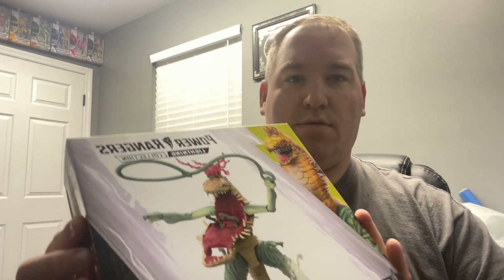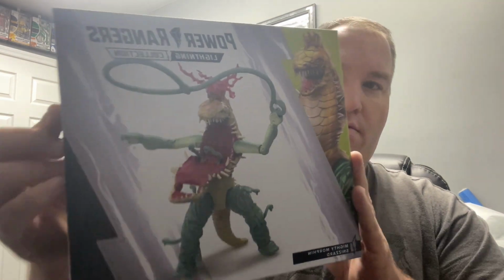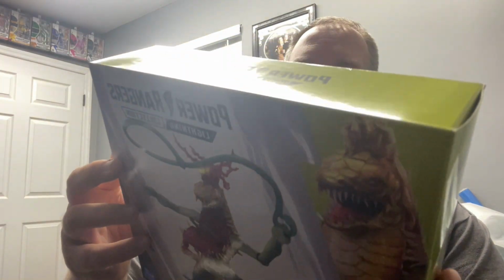Really nice box. Check it out here again. The windowless packaging. And as you all know, they did a metal Snizzard for the Mighty Morphin 30th anniversary special, so I'll be curious to see if they come out with that version of this monster.